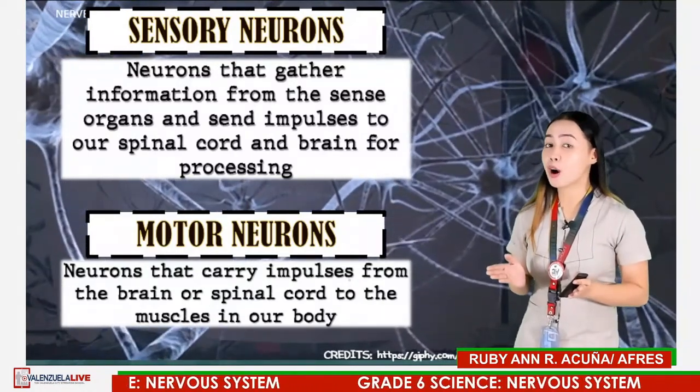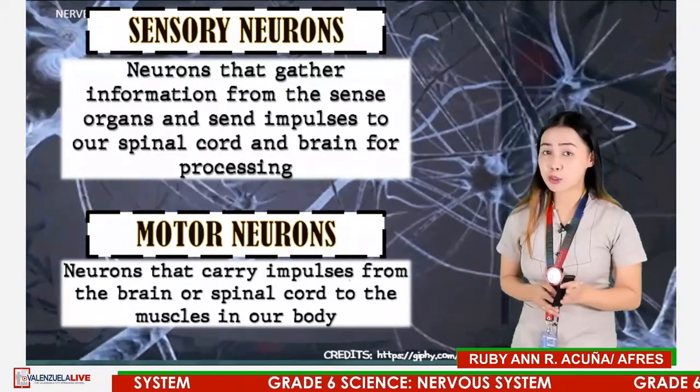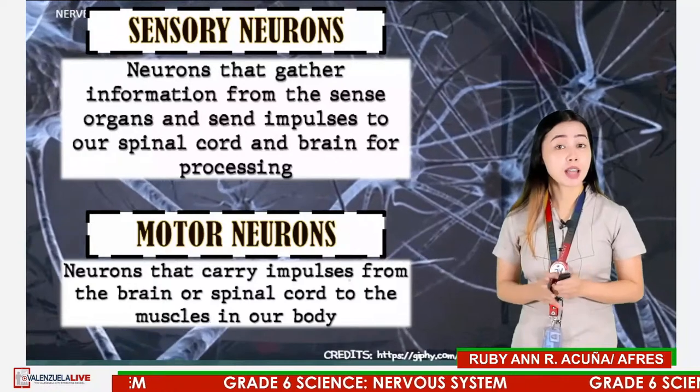Now that we know the parts and functions of the nervous system, how can the system control all the organs in our body?